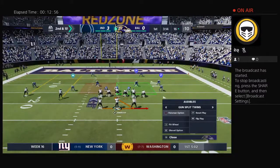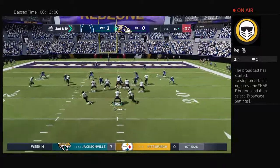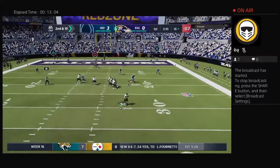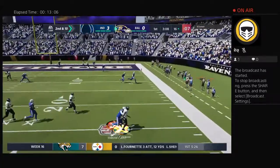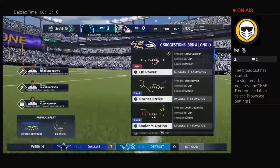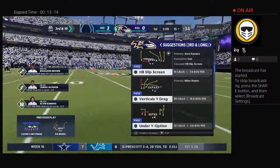Again on 2nd and 10, it's Jackson. Flushed out right. And he just chucked that one out of bounds, out of everyone's reach. Maybe a wise call not to take a sack in this part of the field. It brings up 3rd down.